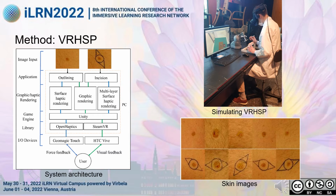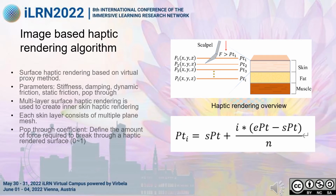For this study, a total of 10 skin images were captured with a DSLR camera by photographing fox skin tumors. Our system basically uses surface haptic rendering with the virtual proxy method by Ruspini.